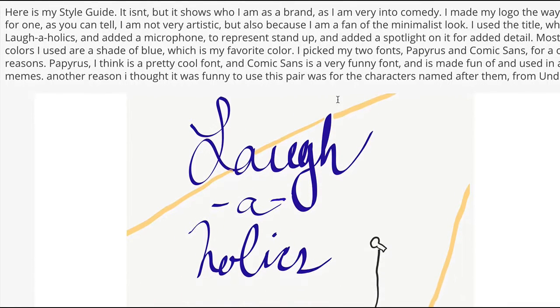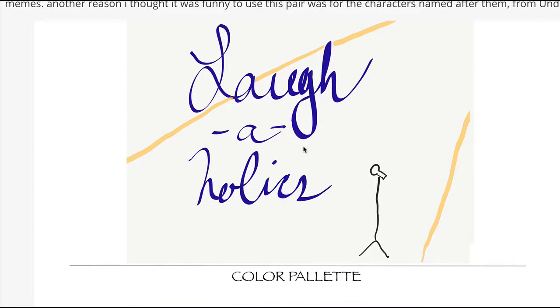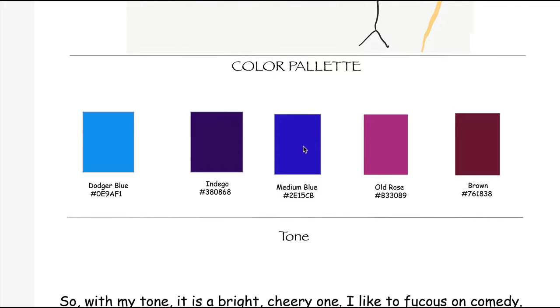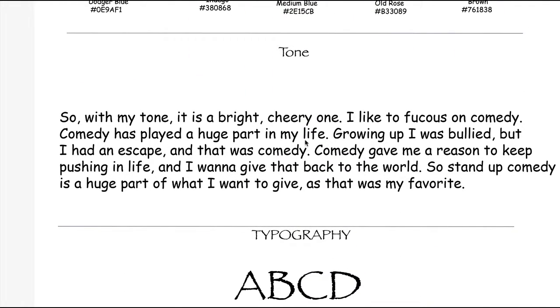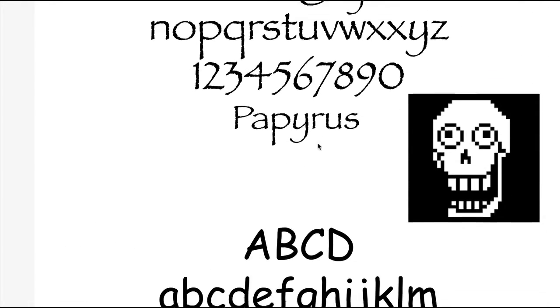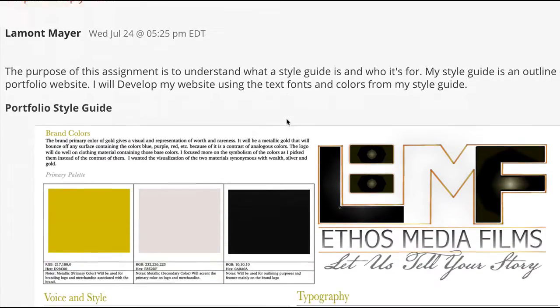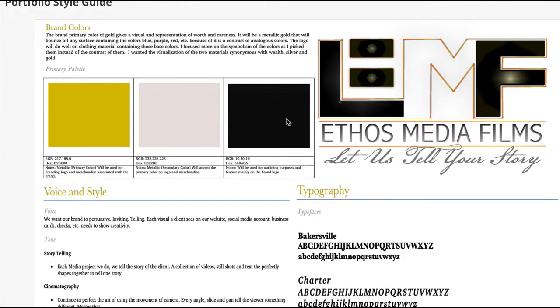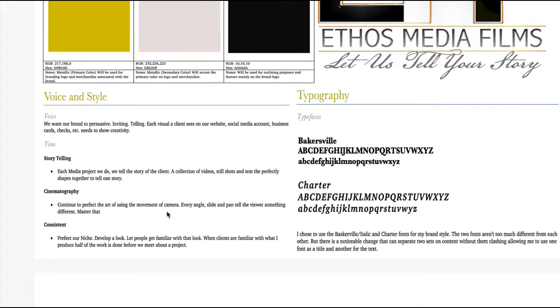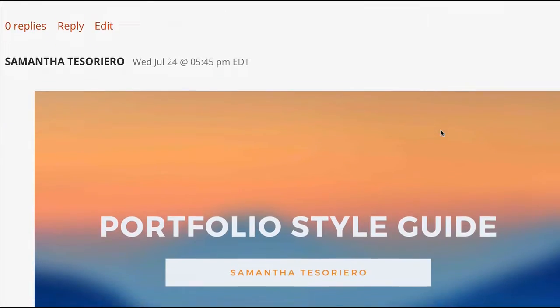Okay. Lakeisha, we'll go back and get yours. This is new to me, Gavin. I don't think I've seen this in your style guide. Yes, true. I remember that part. And you have your color setting good. Okay, this is good for your tone. Papyrus, maybe, if it's pirate-like. Lamont. Nice, clean. These colors work well together. I like the way you have your voice and your style. Nice and simple. Okay, good job.